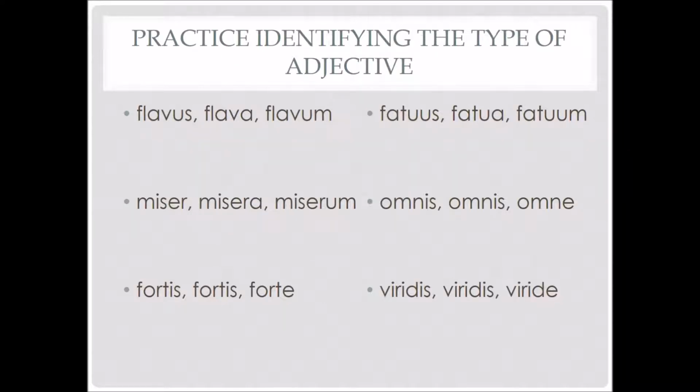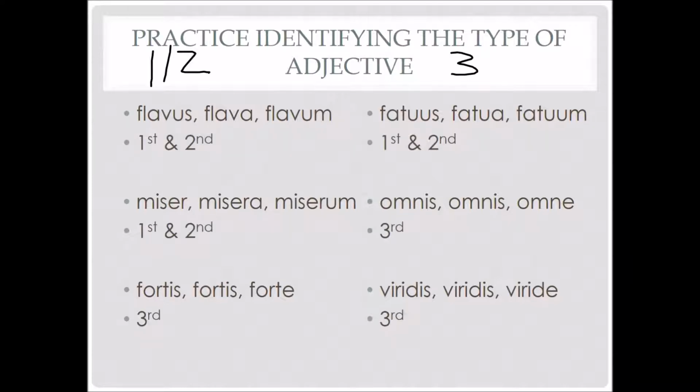So take a moment and look at the words on the video right now, and practice identifying which type of adjective each is. Does it belong to first and second declension, or does it belong to third? Go ahead and pause the video as you identify which group these adjectives belong to based on their dictionary entries, and then check your work.